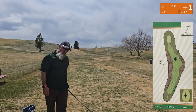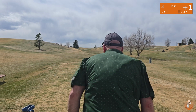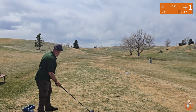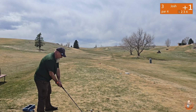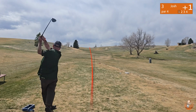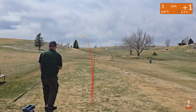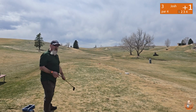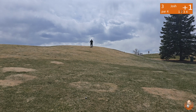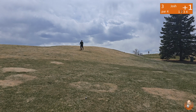Number 3 is a 279 yard, directly into the wind par 4. We are going to be going at that evergreen over there. That is a lot of wind. Like, that is a lot of wind. There we go. Look at that shot. Outstanding. Flag is further on that side than I was thinking it was. All right. That is why I walk up there.